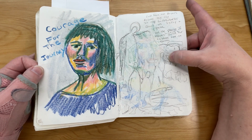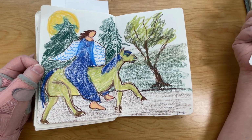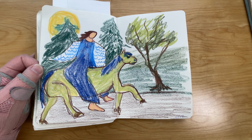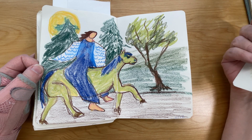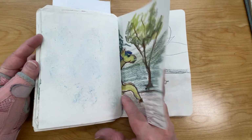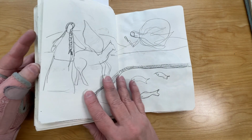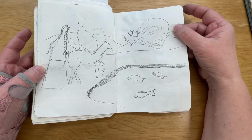Yeah, this was more ideas for the war paintings that I did. More sketching. Another Neocolor. I find it's really easy to stay primitive with the Neocolor crayons. I really do enjoy that. A green horse. Is that an angel? Did she have wings? Yeah, angel riding a green horse. Love it. Just thinking of ideas for other paintings.